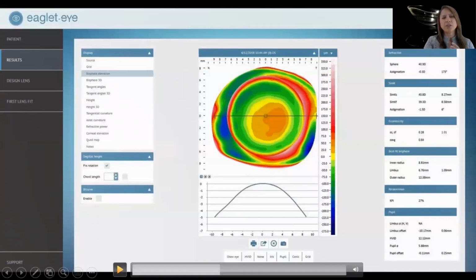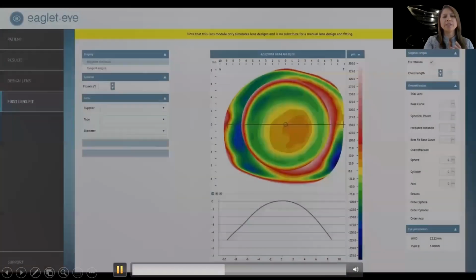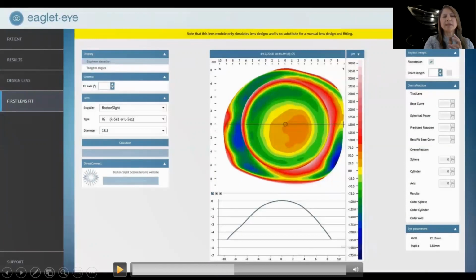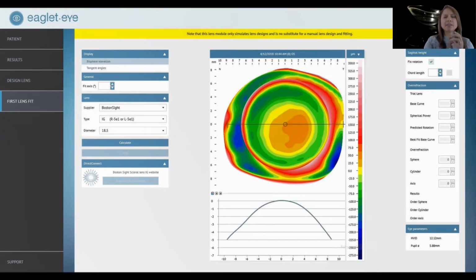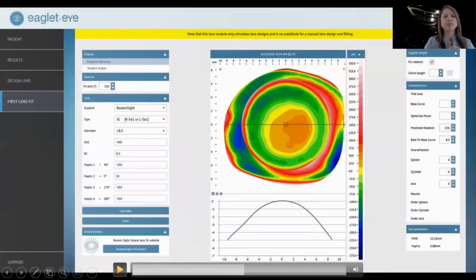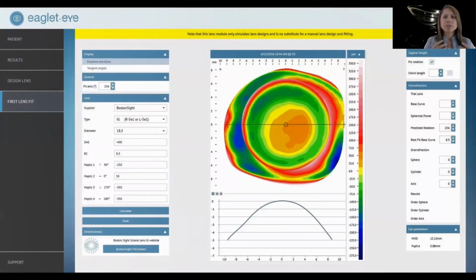And once we acquire that image, as you pointed out, we go to the first lens fit algorithm, and we choose BostonSight and Scleral-Ig as the product. And one of the great things about the Eaglet-Eye is that it gives us, the practitioners and the users, information about the HVID. And Scleral-Ig comes in 3 diameter offerings. So knowing the HVID of your patient, you can choose either your 18, 18.5, or 19 millimeter lens. Then you hit calculate. As you pointed out earlier, once you hit calculate, the ESP is going to show clinicians what are the predicted changes that need to be incorporated into the Scleral-Ig in order to fit that patient in a personalized and a customized manner.